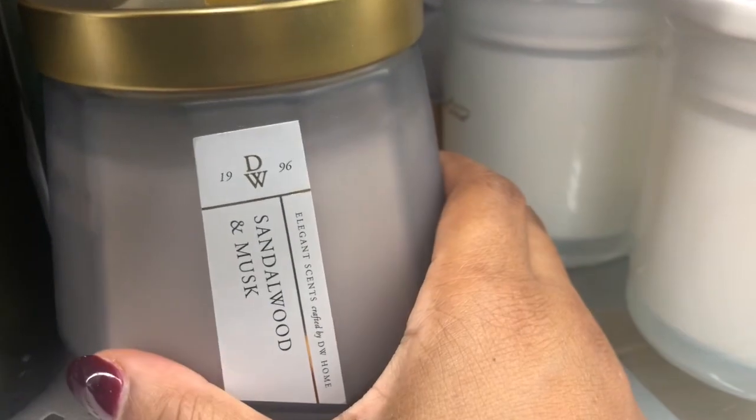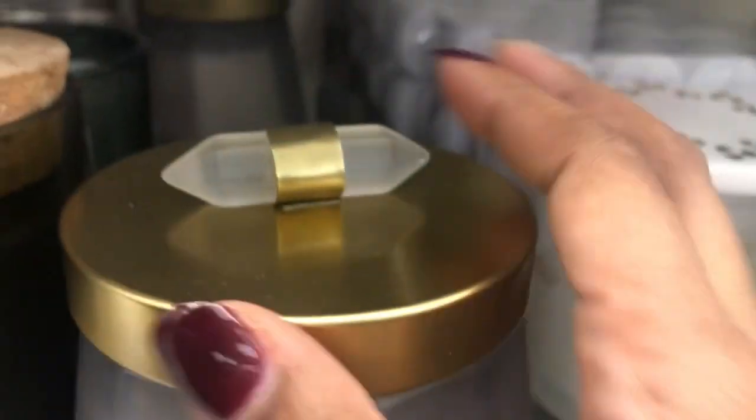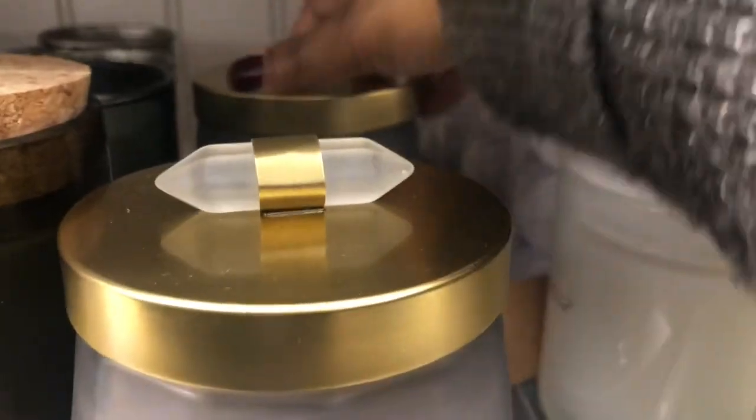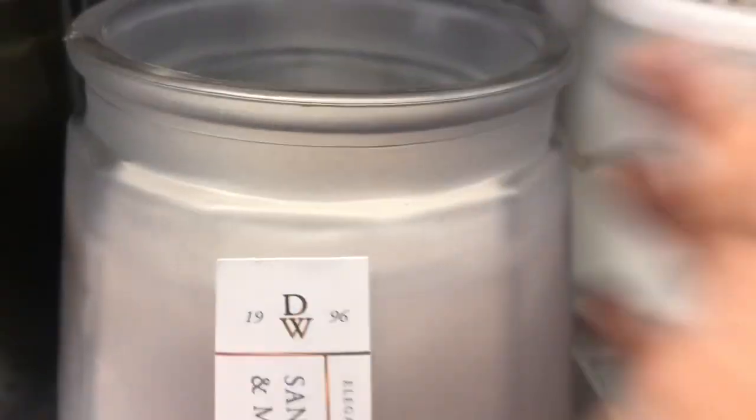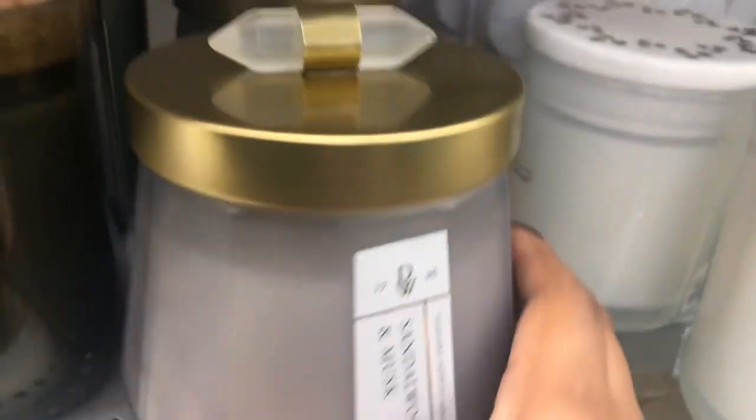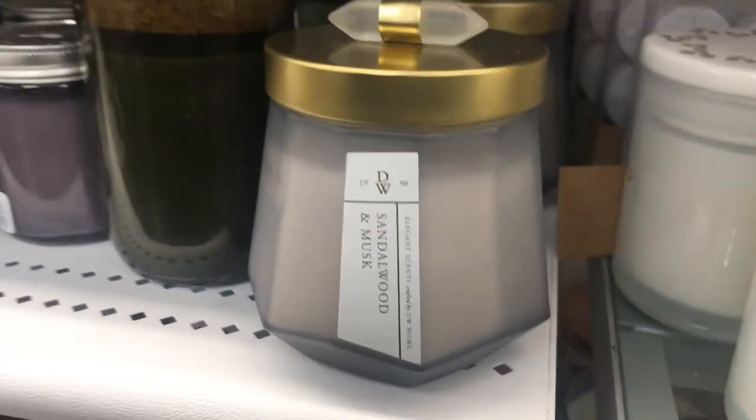And I found 2 of these, and this is a sandalwood and musk candle, and it has this little crystal on the top, and there's another one back there. Okay, Marshall's. Let's smell it. Oh, y'all, it smells hella good. This candle is $10. Not bad, and it's cute with the gold. Really pretty. I like that.